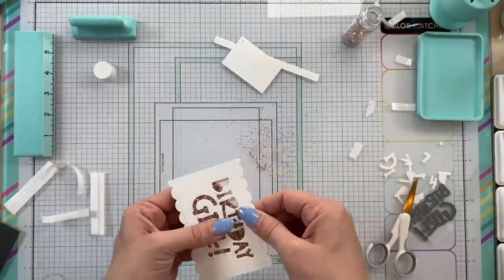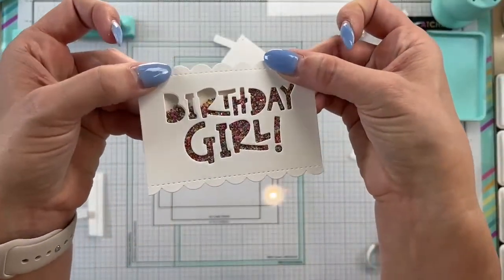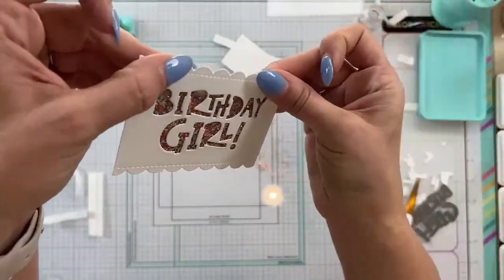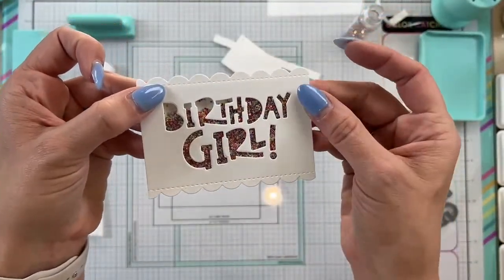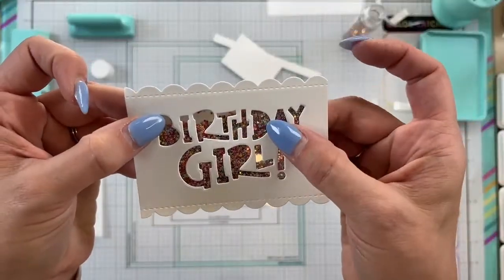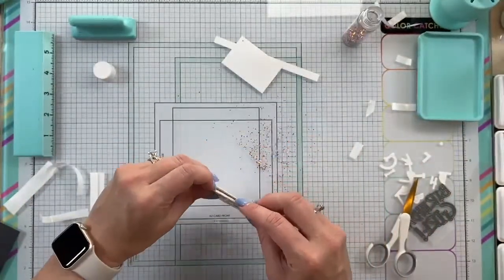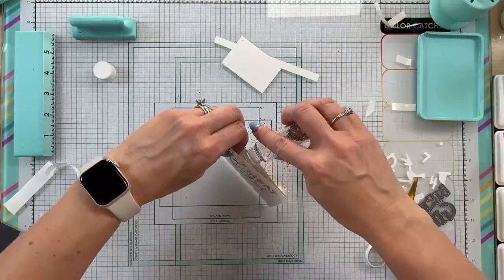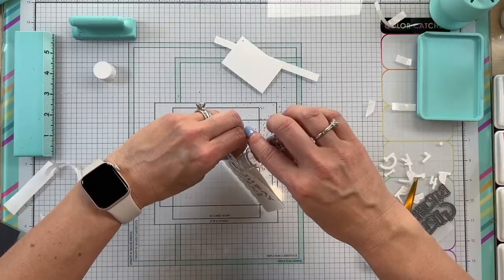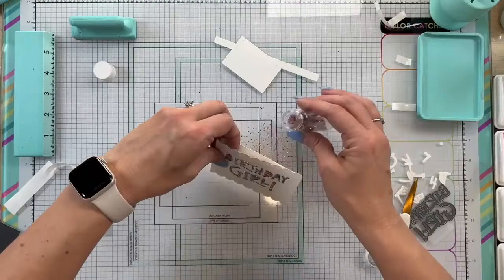Okay, let's get those. So to answer the question from earlier, what might it look like if you made it like a regular shaker card? You just don't get the definition of the letter as being completely filled with all shaker bits, but it's certainly doable. Sorry about my mess here. I feel bad. I don't want to vacuum them up. I need to save them. Find a way to put them back in the bottle. Okay.